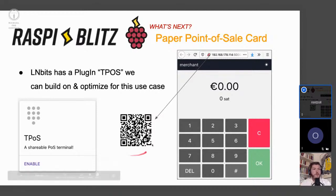You get a QR code. In this QR code is a web URL, an HTTPS URL that everybody can call on your little Raspiblitz. When you scan this and open it up on your smartphone, it looks like a very simple point of sale. People just type in a number like €1, you see how many sats it is, and then you can create an invoice and people can pay to it. This will be validated to your LNbits account, which is running on your Raspiblitz Lightning node. So this is a very, very easy way to just give out a QR code, and people scan it with their phone and have a POS in their hand.